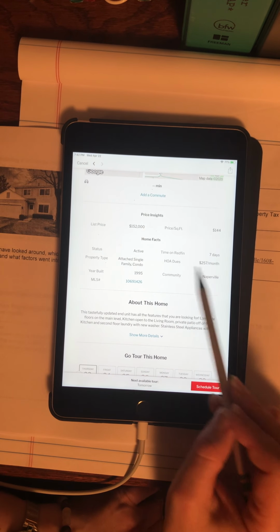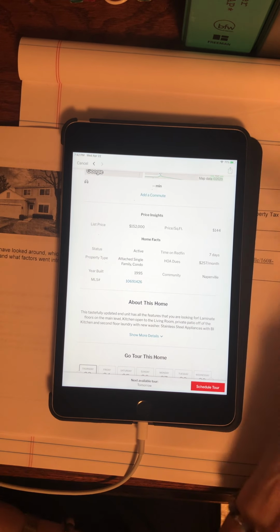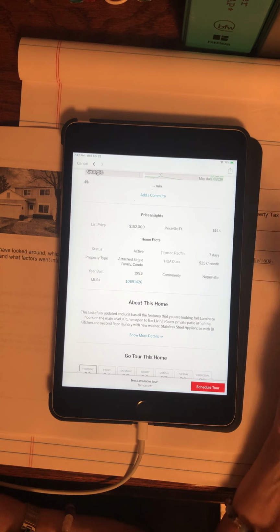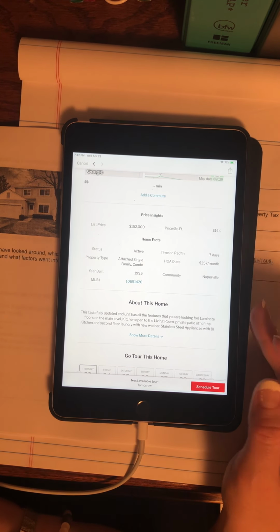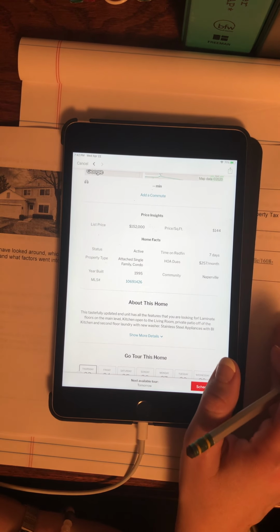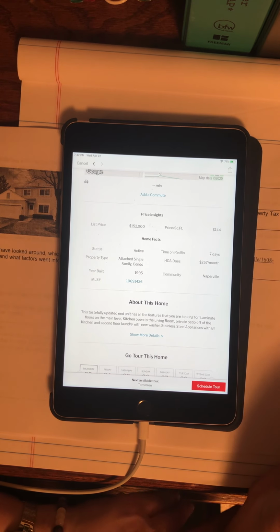So this is where I also got the HOA dues. Now many of you have asked me about HOA dues. The housing associations at condo places and townhome associations, they charge a fee. Now the reason they charge this fee is because they actually organize for snow removal on the property, they organize for some of the lawn service, they organize quite a few different things. Some of them actually provide trash service.